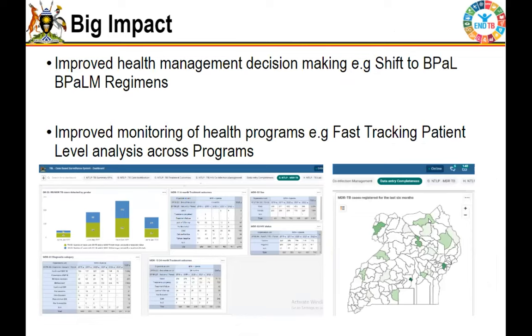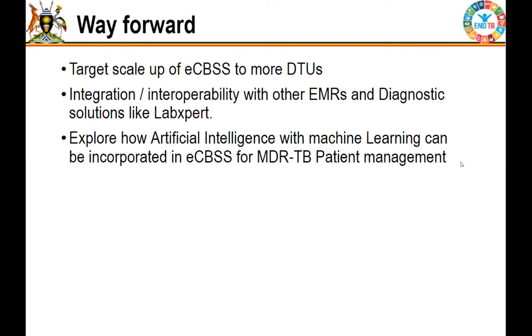At the ministry, we have seen improved health management decision-making. For example, we are now shifting from the original regimens. We want to have the BPAL and the BPALM. In the older way, we would have waited for the hard copy tools to be printed and rolled out. But now with case-based surveillance, we are able to add these regimens directly into the system, and people are able to select these regimens quickly once patients have been started on them. We also have improved monitoring of health programs, fast-tracking patient-level analysis across programs, and improved geographic surveillance. We are also able to pick out the 6-month and 12-month interim success rates. And what do we look out for?